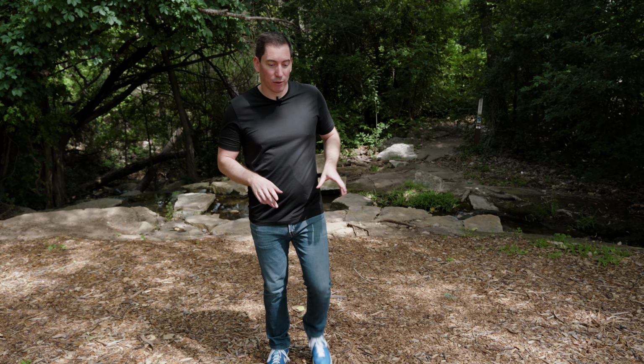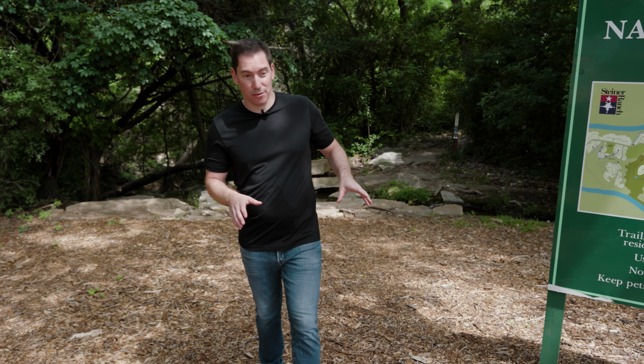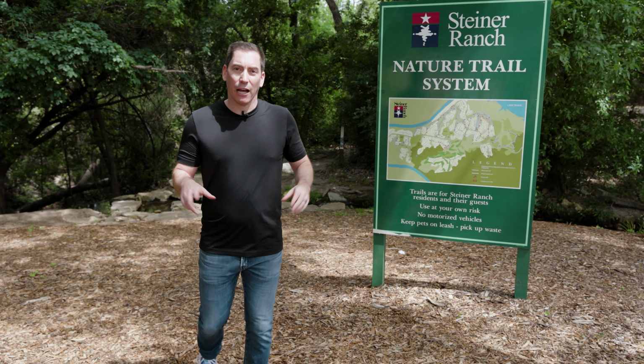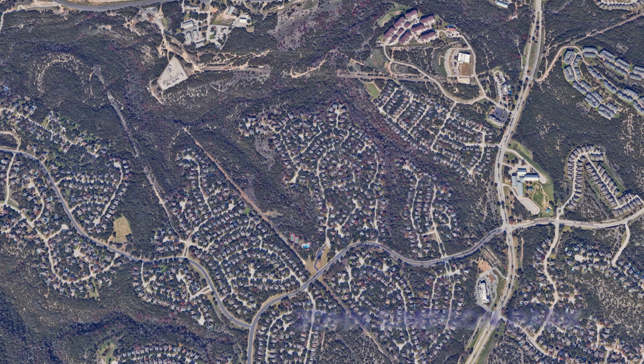Next up, we got Chaparral and the Plateau. So these are two of Steiner's original neighborhoods, and they're sitting here right next to the trail system. So you can see we've got a massive trail system, 20 miles of trails throughout Steiner, and we're in John Simpson Park, which sits right between those two neighborhoods.